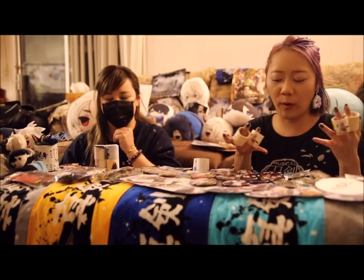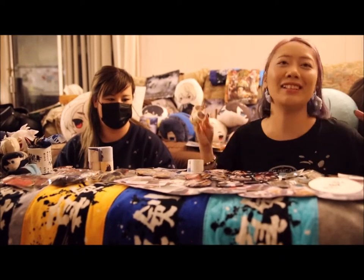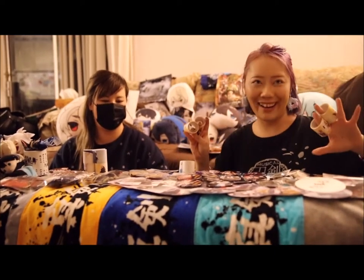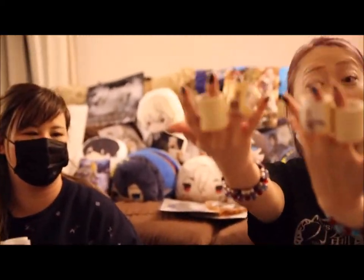I traded Higekiri for a Kane-san pin, and right away she saw it and said, I want that. I was like, take him, I want my man. So, if you want to trade them, you basically just go in the trading area.